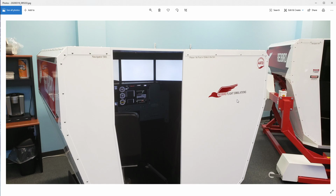I found for me, it's actually more difficult to fly the simulator than it is to fly the actual airplane. So if you can get the simulator to do what you want it to do, then you most definitely can get it to work in the airplane. But overall, the simulator was a great experience, and I'll show you some other stuff that's related to that.